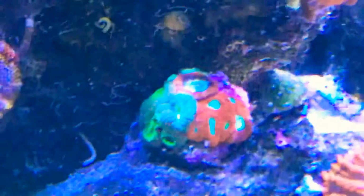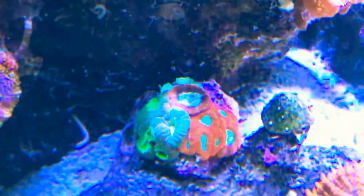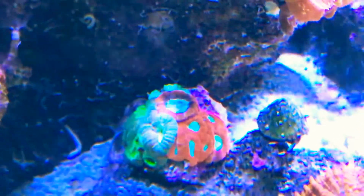And here is, we're calling it a mixed acan frag I got from WWC, but I think it might be called microfavia now, but it's really grown a lot. You can see there's 4 different types. It's actually a pretty cool piece.